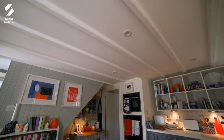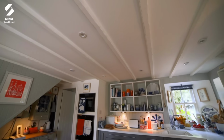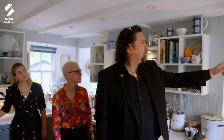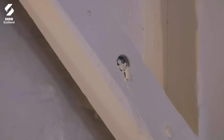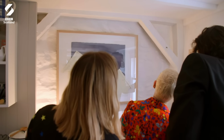The one thing I really love is when you can actually see how the building's constructed. Yeah. When you can see the joists, and you can obviously see the stone. There's an interesting bit of timber work going on here. I can't see what that is. Is that a mouse? What? Do you think we're going to find more mice? Yeah, I suspect so. Oh, that's really cute.